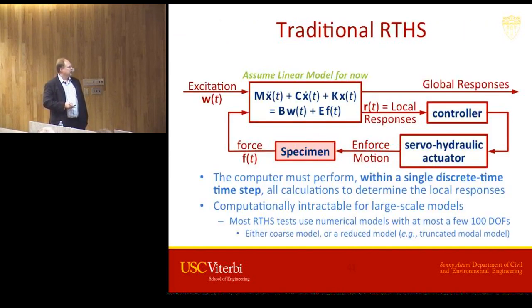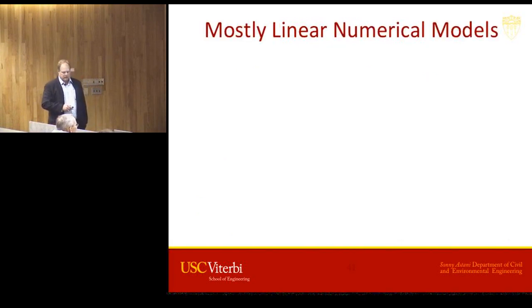And this becomes intractable, as I mentioned. Most of the real-time hybrid tests that have been done use models that have at most a couple hundred degrees of freedom and generally much, much lower order than that. So a couple of colleagues and I have developed some approaches for looking at how we can speed this computation up when we have systems that are mostly linear with localized nonlinear behaviors.